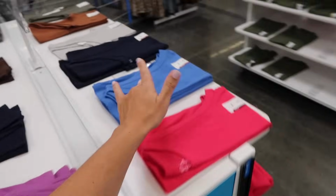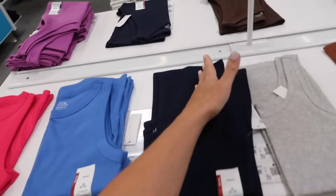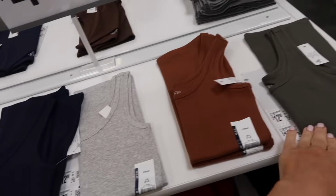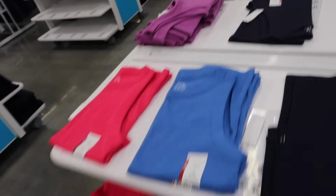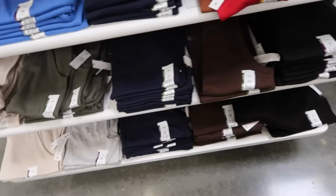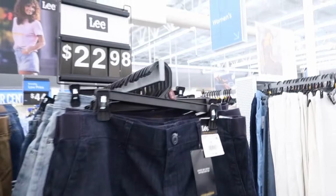Oh wait, on this side they have some. There's a pink, this brighter blue. They have lots of bottoms that match back to that. In the scoop neck, they have navy, gray, brown, green, that blue, purple, and red. Those are also $4.98.